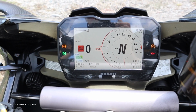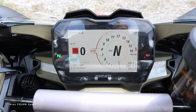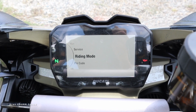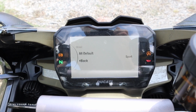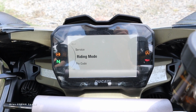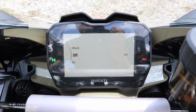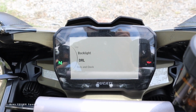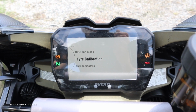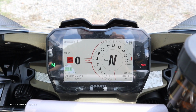Now, if I use the mode and enter button on the left of the handlebars, I can scroll through lap timers, go into the settings menu. You have the riding modes, so it's currently in sport. We also have street as well. And then if we go back, we have a code. You can go into your laps, so I'm assuming your timers that you can set up and have ready to go. You have different lap data. There's the backlighting, the DRLs, and you have a few other things that you can configure. Seems to be pretty easy to go through all of this.